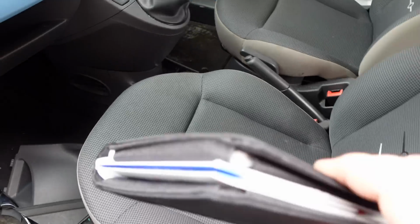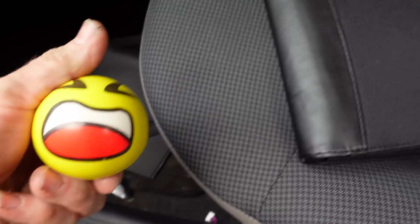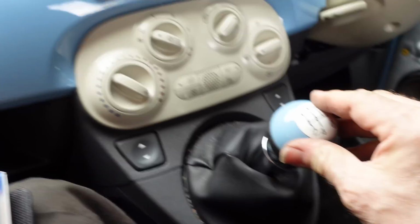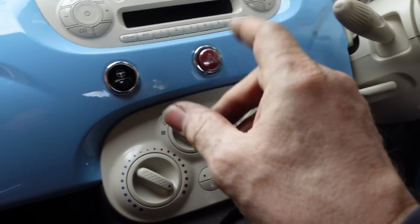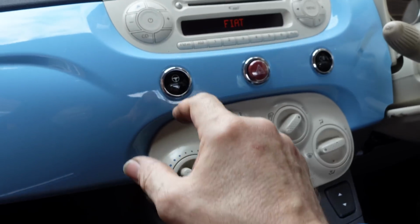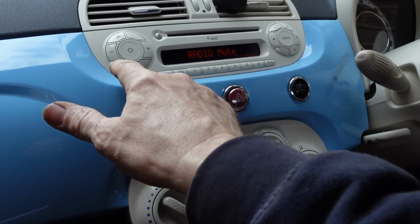Now, one bonus that we could see is a nice fat set of manuals. What else have we got? Stress ball. Hand gel. Right, let's just jump in for a second. Oh, see what we've got. So yeah, colour therapy. We've got the blue gear knob. Very dirty steering wheel. No steering controls. It's got aircon, which is always good. Free CD. Let's have a look. Turn the radio on. Eject. Eject. No. No CD.